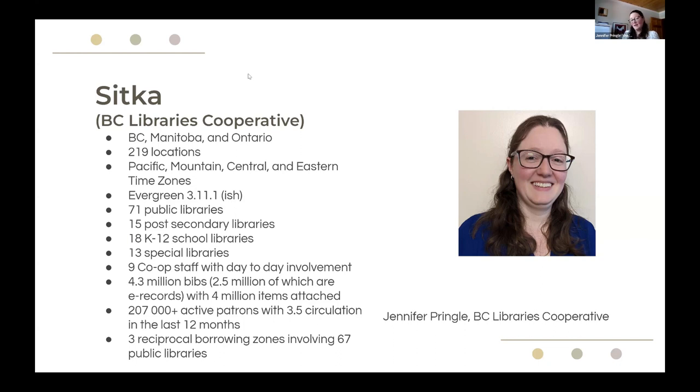When I ran our stats, I got 4.3 million bibliographic records. I thought that was a little high with 4 million items attached, and then I realized that 2.5 million of those are e-records, which makes a lot more sense. And we've got just over 207,000 active patrons. And we're considering active patrons, somebody who's circulated within the last 3 years. And we had 3.5 million circulations in the last 12 months.